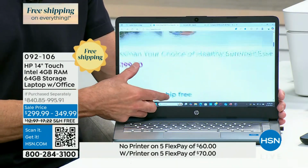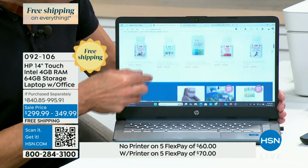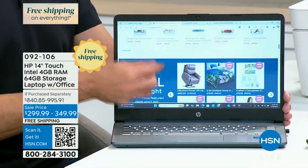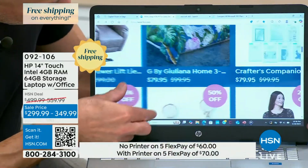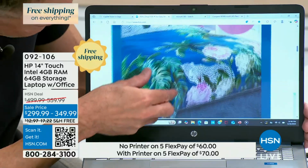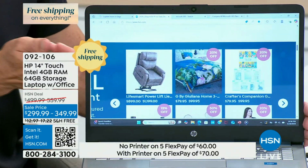Do you have a touchscreen computer right now? You probably have a touchscreen tablet or a touchscreen phone, and it makes all the difference in the world, because if you want to see something more clear, let's see, what is that? Oh, that's G by Juliana, that's home. I can see the pattern. It's pretty. Look at that bedding. That really is pretty, very tropical. I feel like I'm on vacation in Palm Springs.